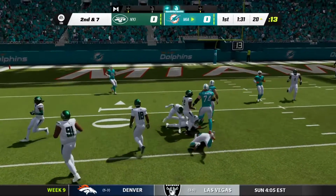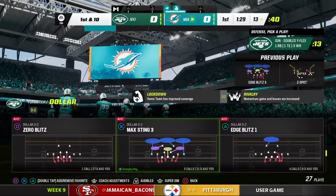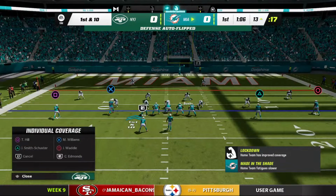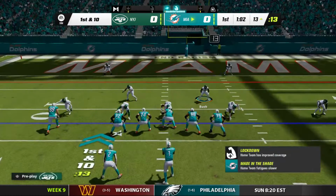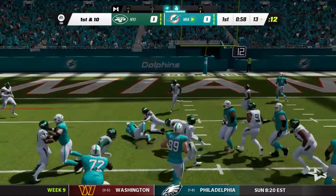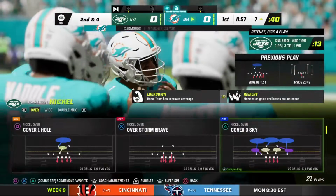Here's a throw to his running back. It's complete. And they're going to be set up now with the ball at the 13-yard line. From the 13 now, they work on 1st and 10. Edmonds running out of the shotgun. It's a 6-yard gain on the ground, and that'll make it 2nd and 4.